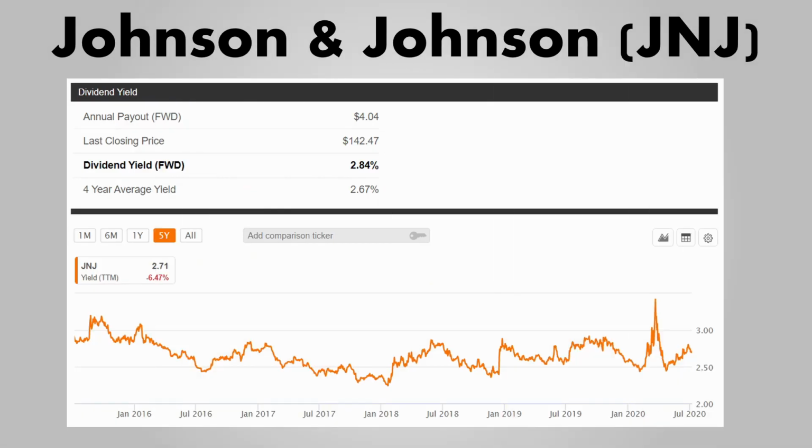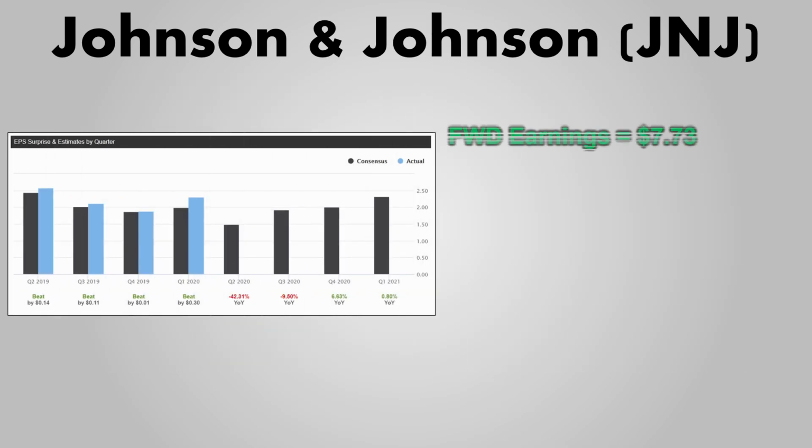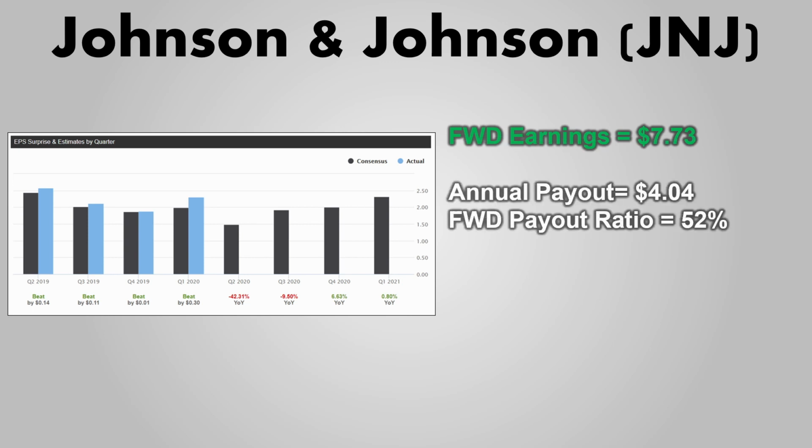Now, as far as their dividend right now, they are paying $4.04 per share, which gives them an opening yield of around 2.8%, and that is higher than their 4-year dividend yield average. Now, as far as earnings for Johnson & Johnson, we do have the forecasted 4 quarters for J&J, and as you can see here, they're projected to do $7.73, and with their payout at $4.04, that gives them a payout ratio of 52%, which is not too bad.